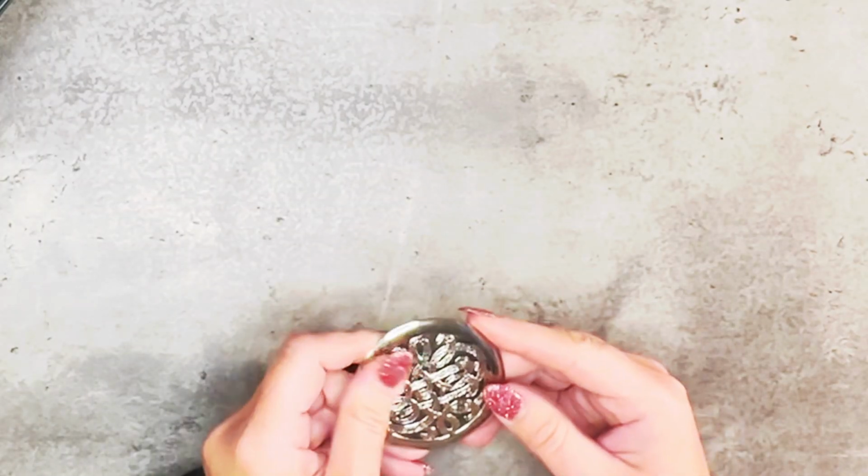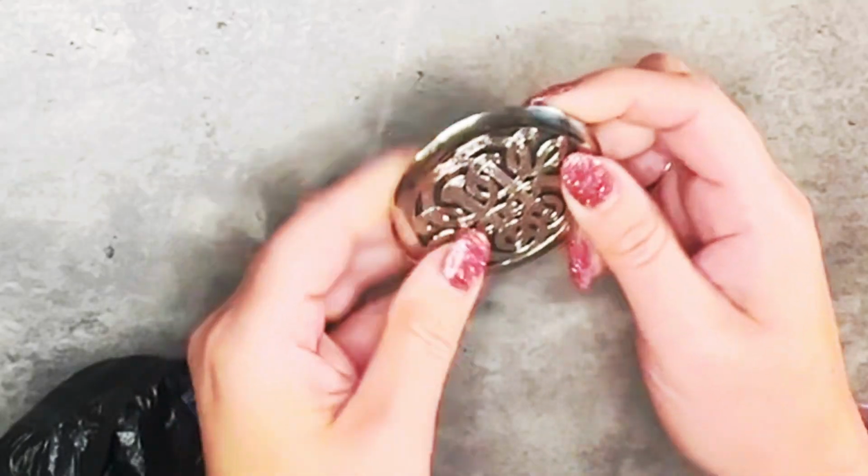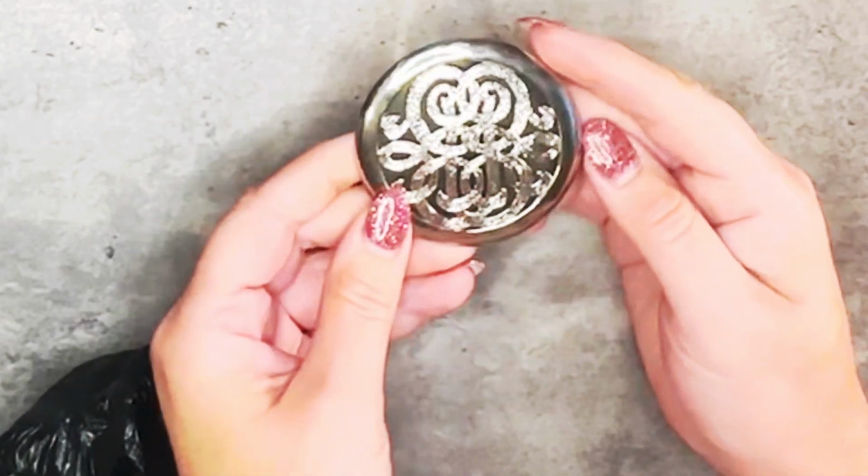Ooh, this was pretty too. I just thought this was cool looking. It's a little scratched up from being with other jewelry, but I thought this was awesome. I just love how this looks. Isn't that pretty? Ooh, this is exciting.